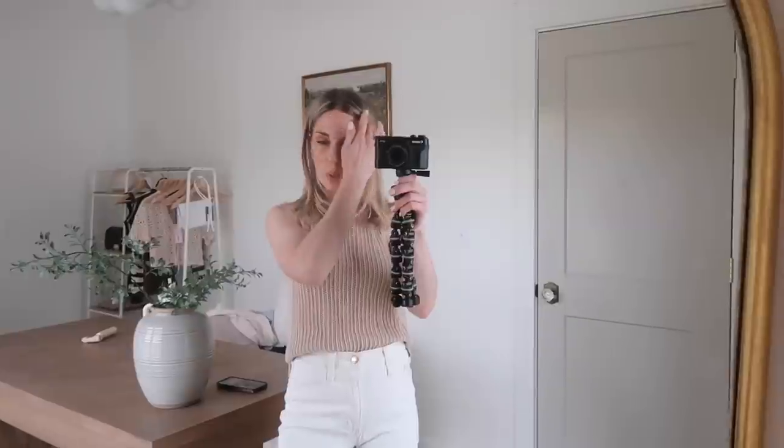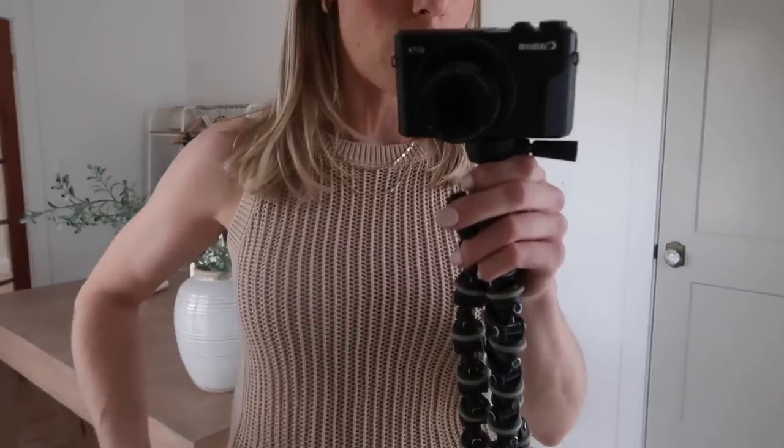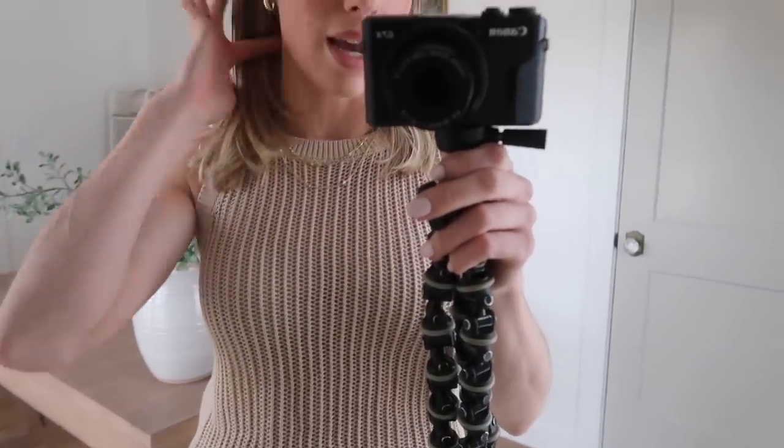All right, this next top I've shared before, but I had it in a medium and then I couldn't get it in a small, so I got it in an extra small. The extra small was too small. The medium was too big. I finally got my hands on a small, so I absolutely love it. It's this beautiful crocheted racer style tank.